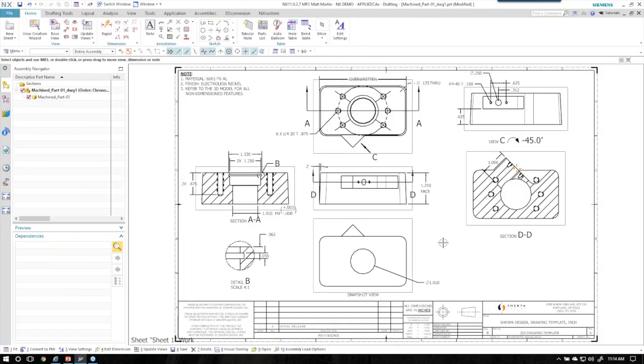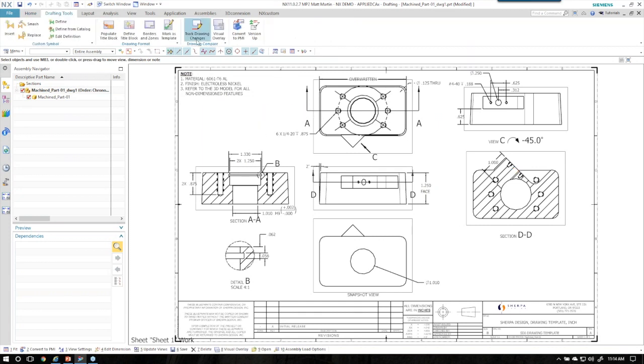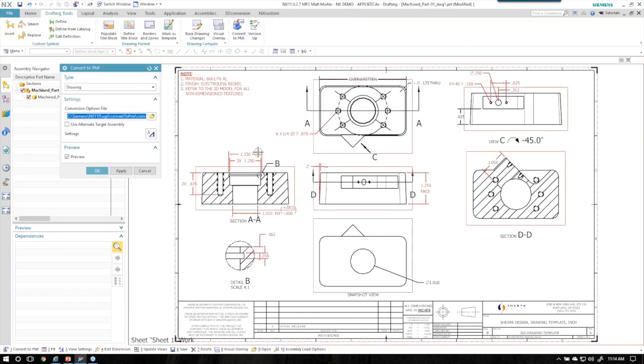and back into drafting. You may notice that there's automatic application switching happening in the background. I'm not actually doing anything on my keyboard to switch between drafting and modeling. It's a new thing in NX 11, which I find very handy. So back to my drafting tools. I'm going to convert to PMI, and I've got everything that I want, and I execute this. Let's just say OK.